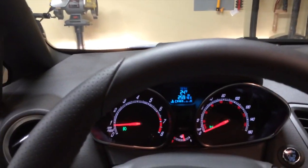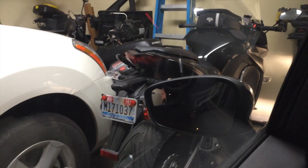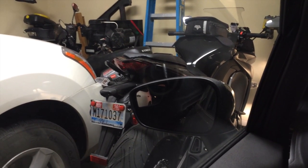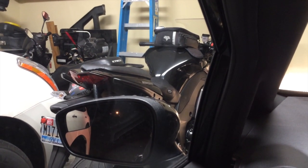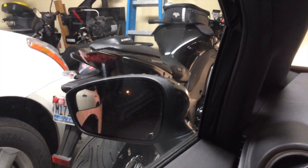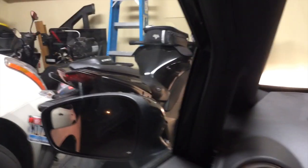If I want to hear something that sounds like it wants to eat small children, I jump on that thing right there and I run it up to 10,000 RPM and hold on for dear life. This car is not that type of beast. Considering that motorcycle has probably to the rear wheel 125, 130 horsepower, and it weighs 400 pounds.